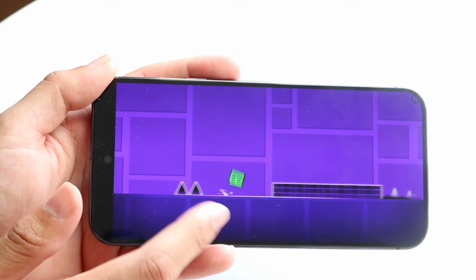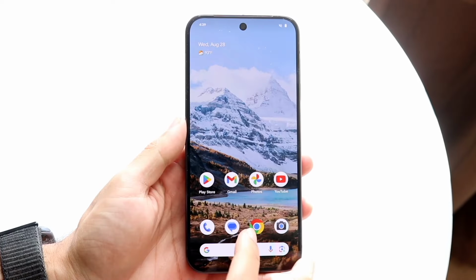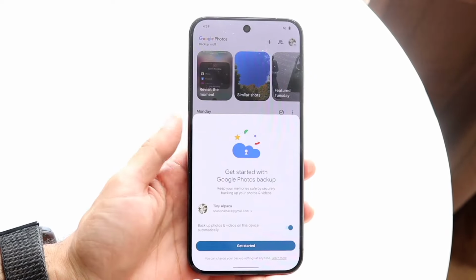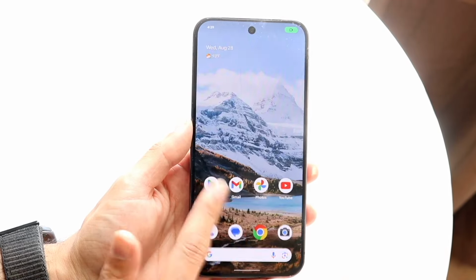So from that side, I will tell you from the exterior, you're getting a lot of overlap too. You're getting triple camera setups, wireless charging, reverse wireless charging, IP certification. There's a lot of overlap here. But the cool thing is that with the Pixel 9 Pro XL, you are getting a slightly different camera because it is a slightly different layout.